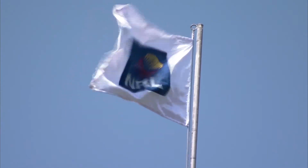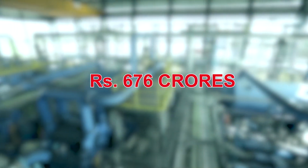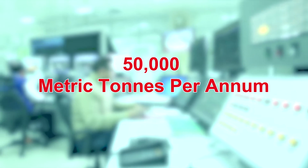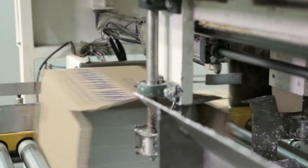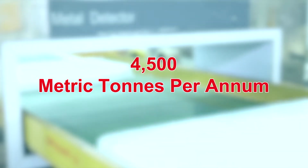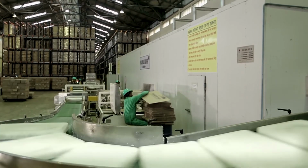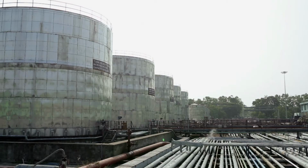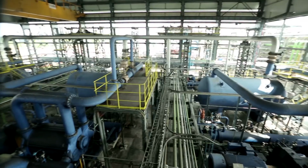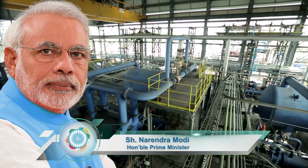The Numaligarh wax plant, built at the cost of Rs 676 crores, is designed to produce 50,000 metric tons per annum of high quality and high value paraffin wax and 4,500 metric tons per annum of microcrystalline wax. Numaligarh wax plant started commercial production of paraffin wax from June 2015 and was dedicated to the nation by Honorable Prime Minister in February 2016.